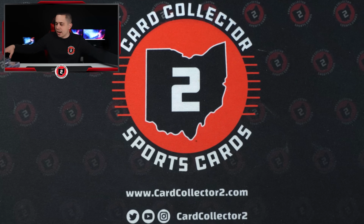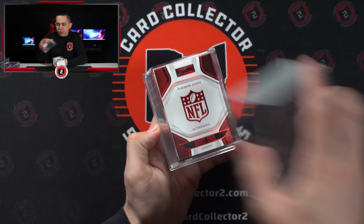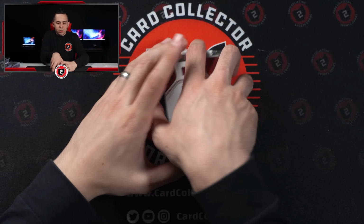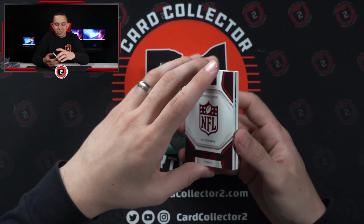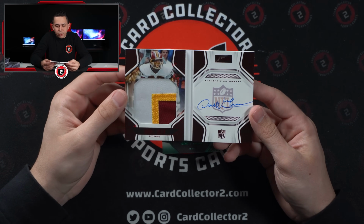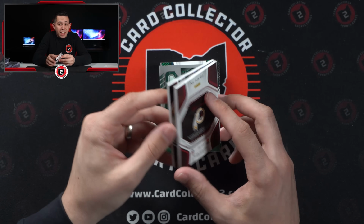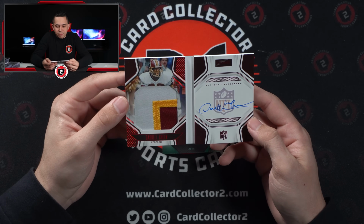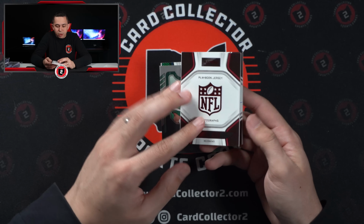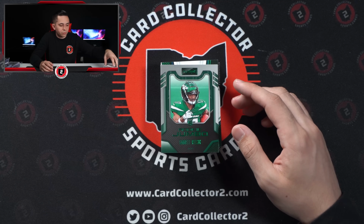And then we've got, again, more Playbook. Pull these ones out here. All right, this one's probably one of my favorites. I thought this was sick. He doesn't sign a ton. Darrell Green Playbook, 3-color patch auto. It's numbered 5 out of 10. Back when the Redskins were around. All-time guy, Hall of Famer. Thought that was really cool.